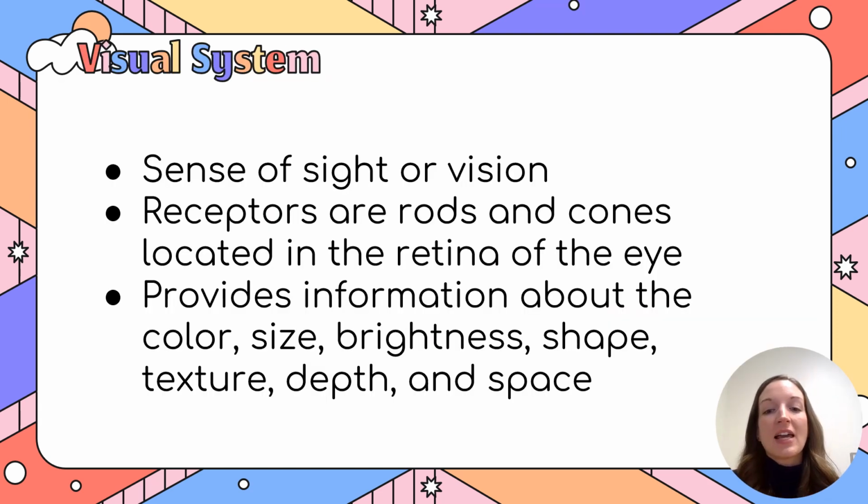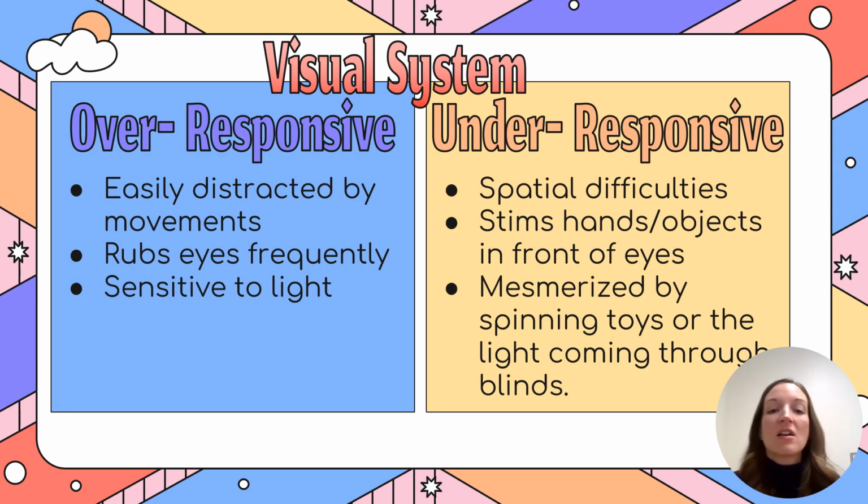The visual system is our sense of sight or vision. The receptors are rods or cones located in the retina of the eye, and it provides information about color, size, brightness, shape, texture, depth, and space. So our over-responsive kids are going to be easily distracted by movement. If there's an open window and there's any sort of moving activity outside, or it's a kind of cloudy day and the clouds are going across the sun and it's bright and it's cloudy and it's bright and it's cloudy, or there's a bird outside, they're constantly going to be directing their eyes towards that. They may rub their eyes frequently and they may be sensitive to light. So this is where, and we'll talk about that in the next slide, the covers over the bright lights in classrooms may be helpful.